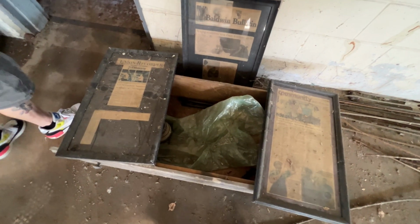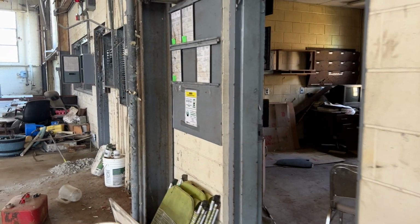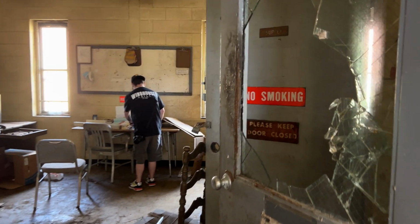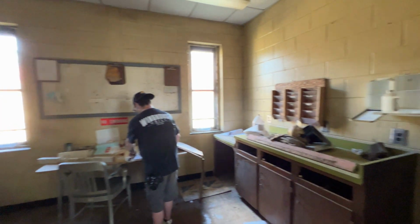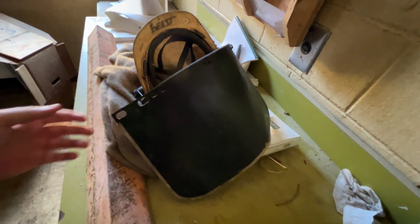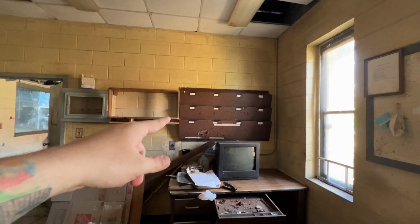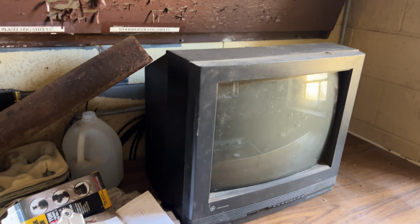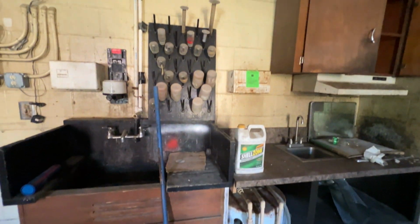Go up to the beginning of the corridor. Wow. There's a poster here from when the minimum wage went to $5.15. Wow. Whoa. Wood-fired broiler. Dude. Is that a welding mask? There's no way. Dang. Steam plant boiler charts. Yeah. That TV's like... Don't worry, I'm not asking you to get that one. Even as light as it is, it's still fucking creepy. Yeah, it is.